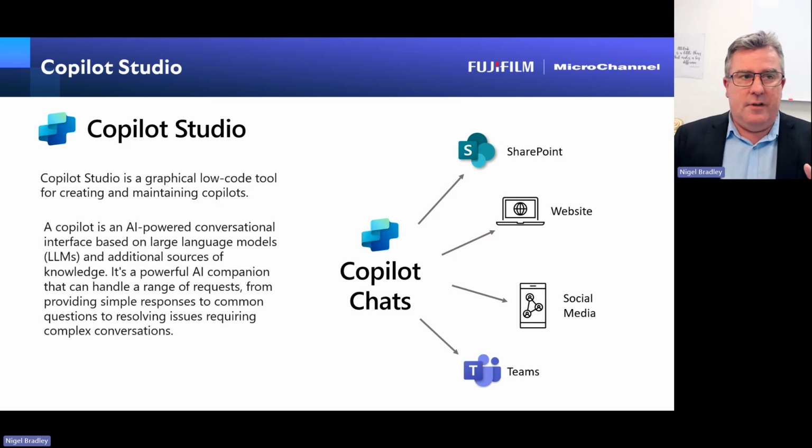So all of those rich chat AI functionality can now be developed very, very easily in a low-code environment, no coding, to be able to deliver to your internal staff as well as to your customers.